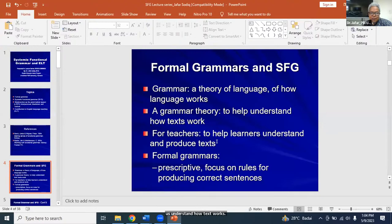For teachers, and for you, all the students who are prospective teachers, you need to know the theory of grammar because you will need it to help your students understand and produce text. Yeah, understand and produce text well or appropriately. Yeah. All right.